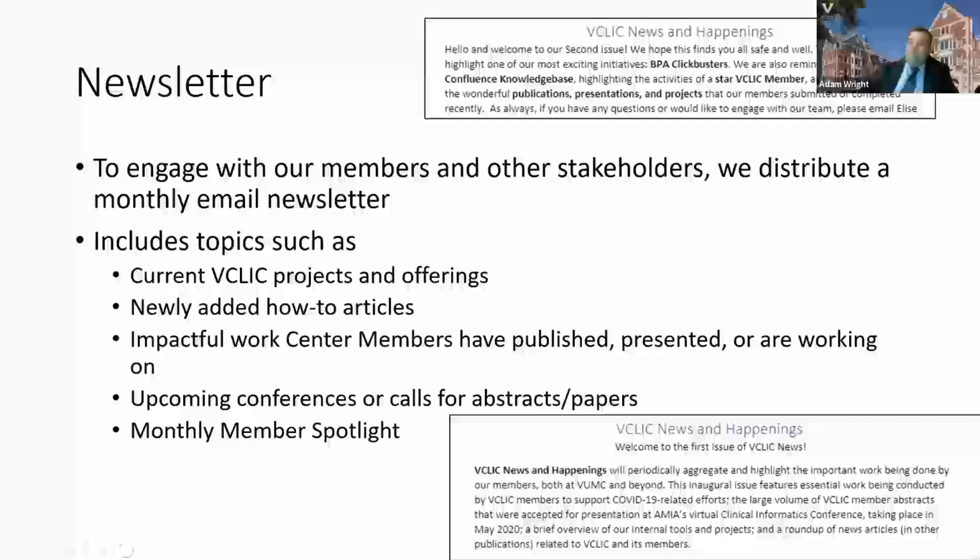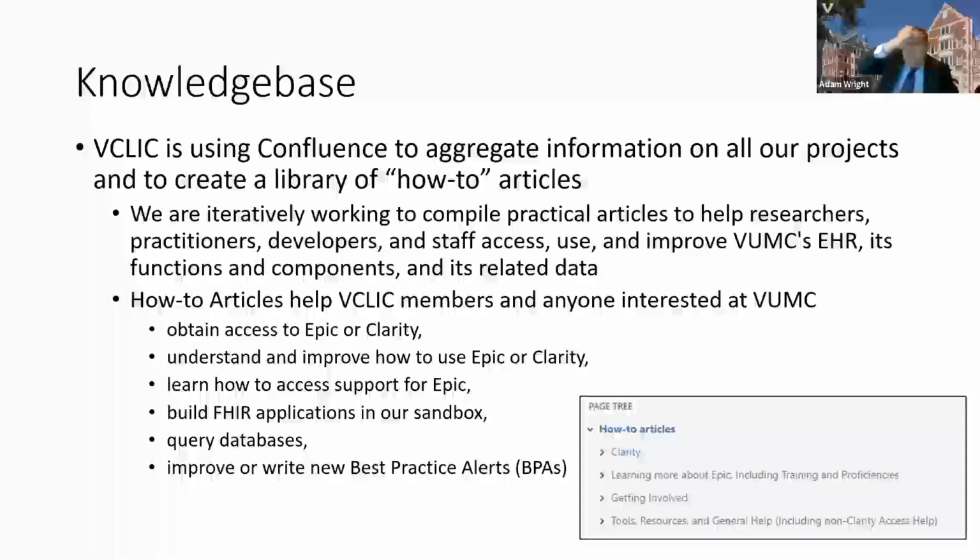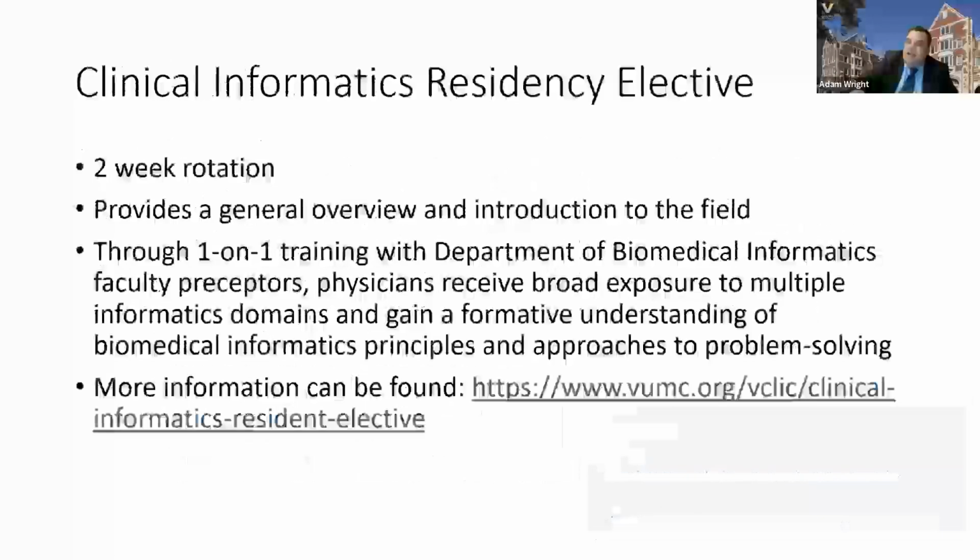These are more minor things: we have a monthly newsletter where we tell people what's going on in clinical informatics at Vanderbilt. We have a wiki knowledge base on Confluence. If you want to know how to get access to Epic or Clarity, how to build a FHIR application and run it in our sandbox, or how to improve or write a new best practice advisory, you can find articles, help, and people to reach out to through our community, written down in this knowledge base. This is also where the VCLIC videos originally lived, and we now put them on the web too.